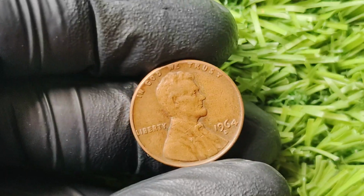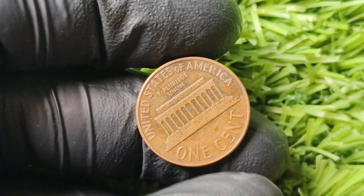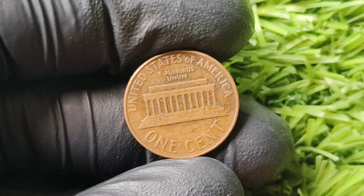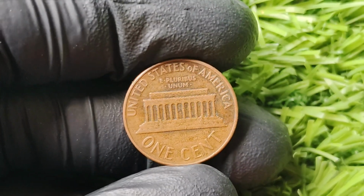And hey, next time you're digging through your change jar or that old coin box from Grandma's attic, remember the 1964 D penny. Who knows? Your $1 million moment might be just a penny away.